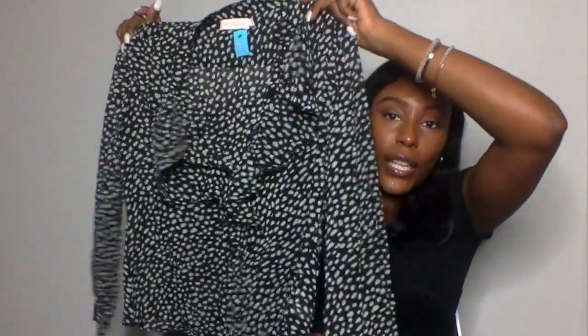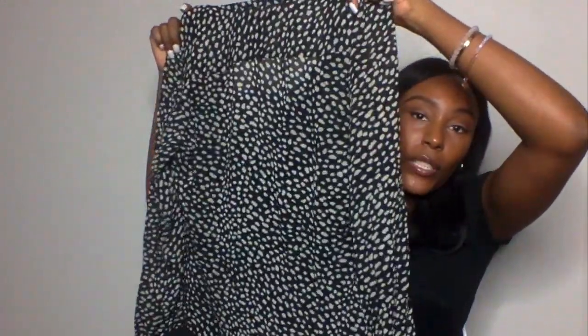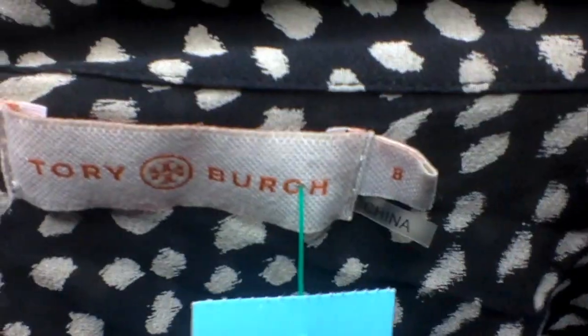The next item is actually something that we all know and love, and that is Tory Burch. So y'all, I was super excited to see this, and actually I might tell y'all the price I spent on this one anyway. I believe it's 100% silk. I don't have to look into it. I can tell by the feel of it. But also, it's a classic Tory Burch. But I only paid $4 for this one, y'all. Check that out. It's a size 8 too, which is a great size.